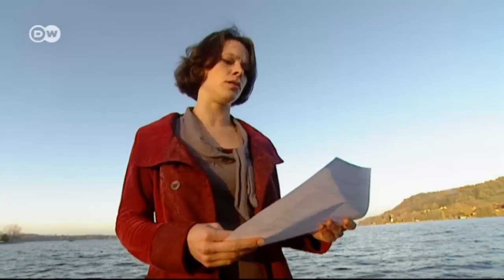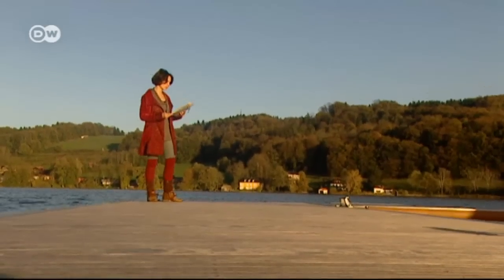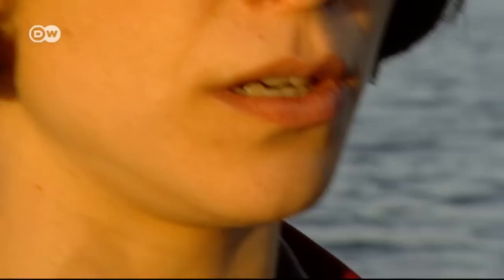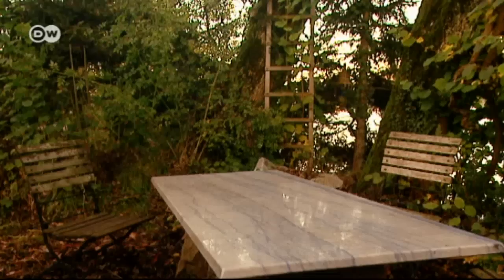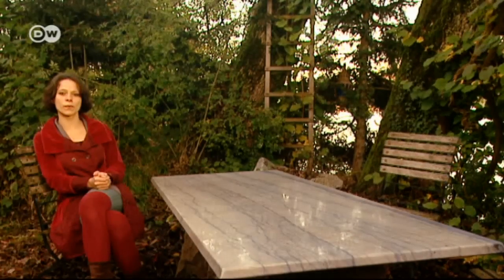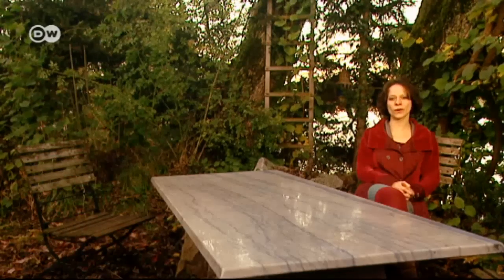Anna-Maria Hefele is an overtone singer. The 25-year-old can use her voice to seemingly create two tones at the same time. Starting with an undertone, she uses special mouth and tongue movements to filter out sound frequencies. To the ear, it sounds like two separate tones.